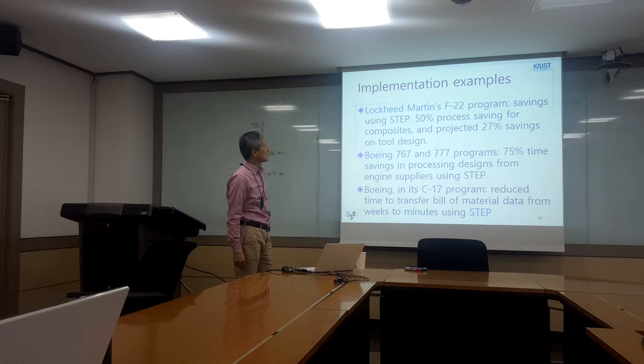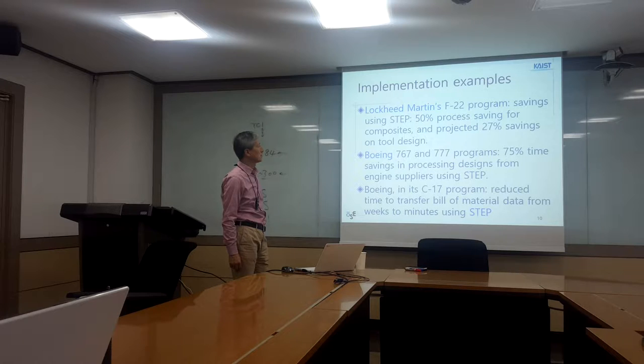Implementation: the Lockheed Martin F-22 program, probably 10 years ago. They are saying that they saved money by using STEP, with a 50% process saving for composites, and projected 27% savings on tools.